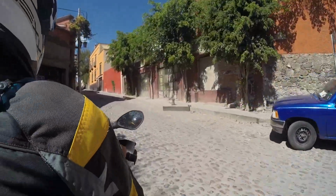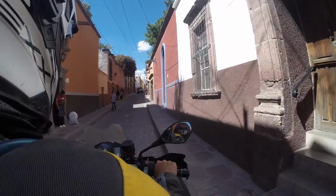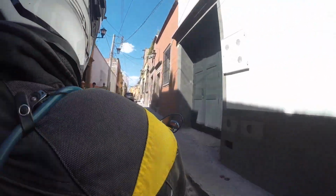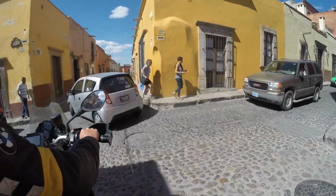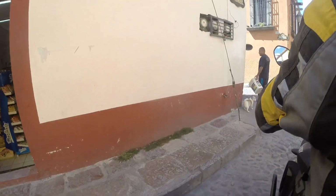Garmin, calculate the worst route possible to my hotel. Is your destination going to include one-way streets, no stop signs, doors opening suddenly? Is that going to be included, sir? Yes, Garmin, please calculate that. One-eyed Chihuahua.